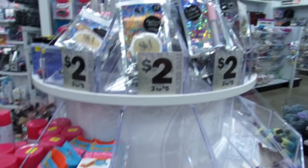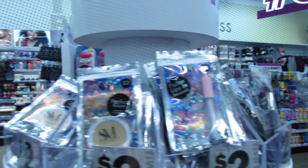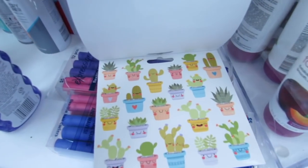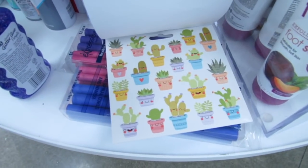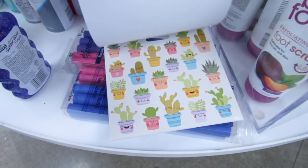You guys, I'm back in Five Below, and I'm seeing lots and lots of new items. So let's go ahead and get started. Something out of place. Okay, this lets me know that we need to go over to the stickers. You guys know how I feel about cactus and succulents.